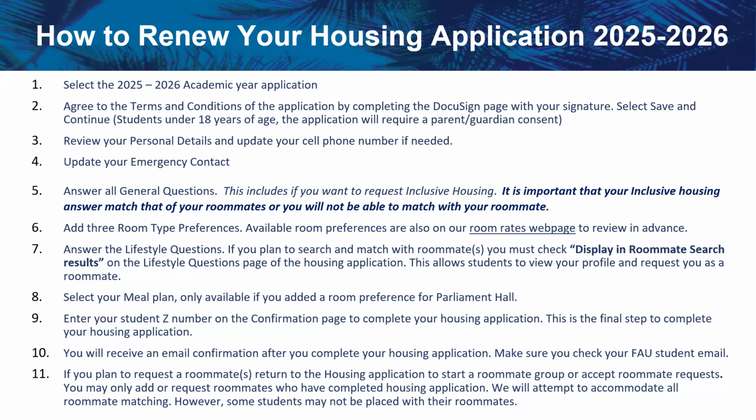housing application. For any students who are under 18 years of age, it will require a parent or guardian's consent. Those students under 18 years of age should plan in advance. They will need the first name, the last name, the email address for their parent or guardian, and they will create a PIN. They should notify their parent or guardian to anticipate receiving an email with a link to agree to the housing terms and conditions. That must be completed before a student under 18 years of age can complete the housing contract.